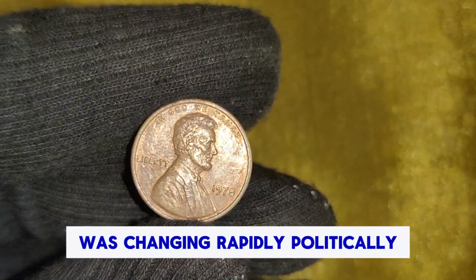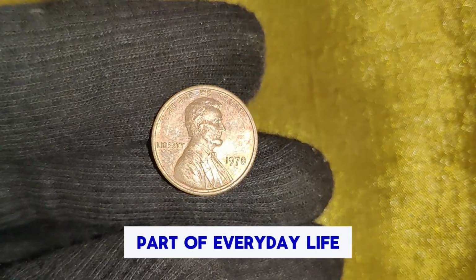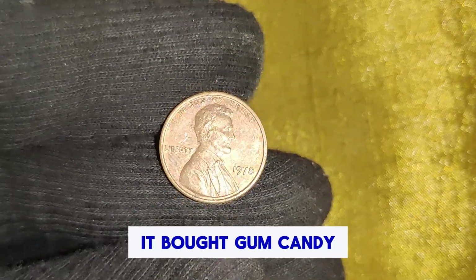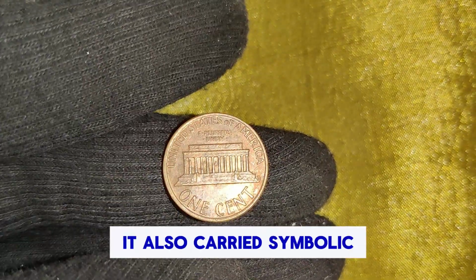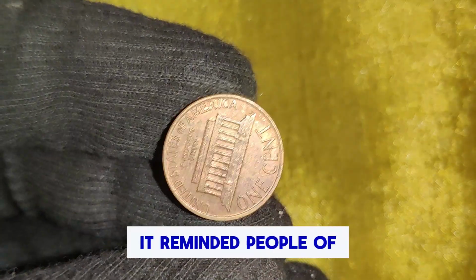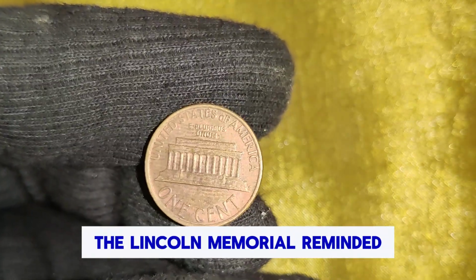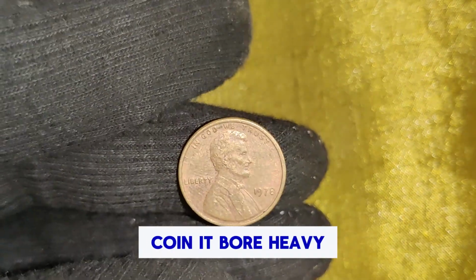That year, the world was changing rapidly, politically, culturally, and economically, and the penny was part of everyday life in ways that most people barely noticed. It bought gum, candy, or a soda when combined with a few more, but beyond its small economic role, it also carried symbolic weight. With Lincoln's face looking outward, it reminded people of resilience and unity. And on the reverse, the Lincoln Memorial reminded them of a nation's promise. For such a small coin, it bore heavy symbolism.